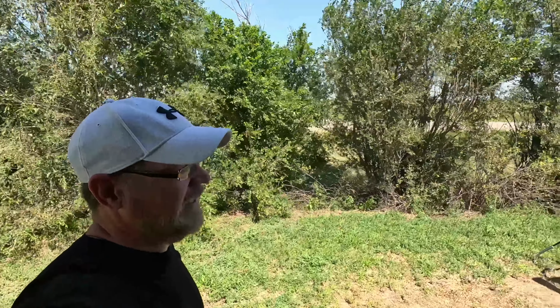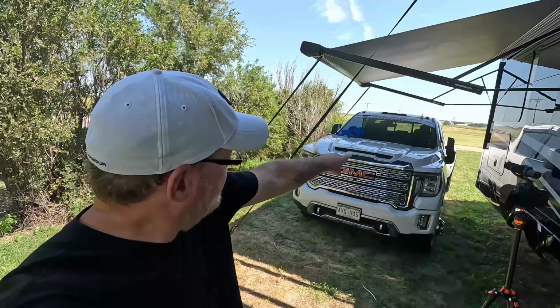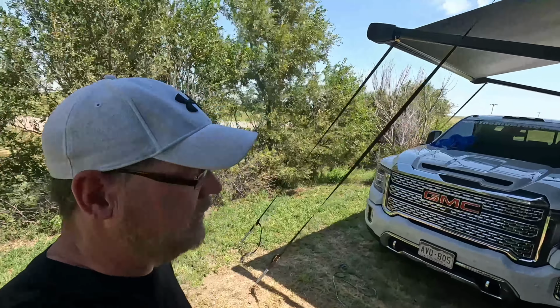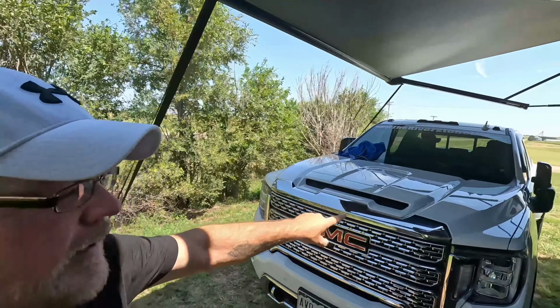So let's go over here and see if we can even see any of them. From this angle I can see them across the hood. I don't know if the camera will let you, but I'm gonna try to get up close and point some of them out. But there's quite a few. We're gonna pop some out. I can see them even better now. Let's see what you guys can see.